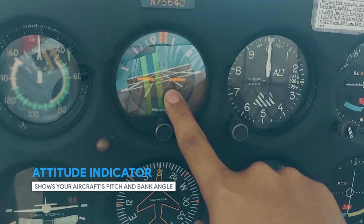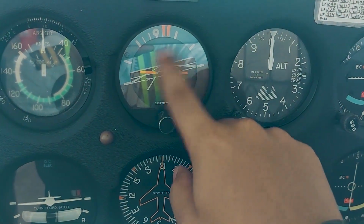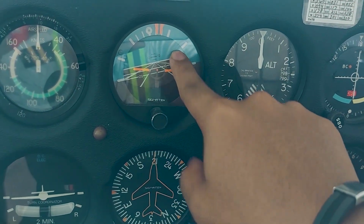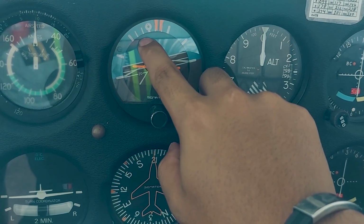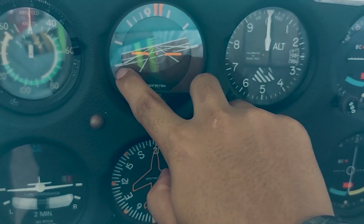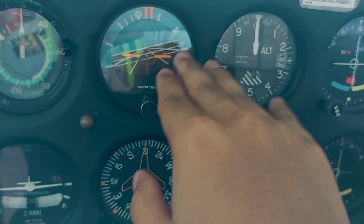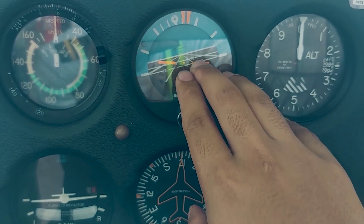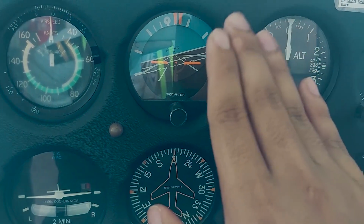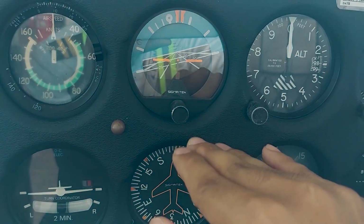The next instrument is the attitude indicator. This tells you your aircraft's bank and pitch. You'll notice it's tumbled right now because our aircraft hasn't started. But it tells you your bank angle, by 10 degrees: 10, 20, 30, 45 in the middle, and 60 degrees, 90 degrees. So you either bank to the left or to the right. It also tells you your pitch attitude. If you see a lot of blue, it means you're pitching up, and if you see a lot of brown or black in some cases, it means you're pitching down.